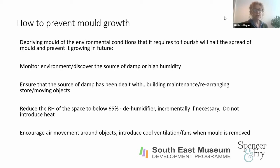So there's some good tips on the Spencer and Fry webinar on environmental monitoring. If you want to have a look at that about controlling your environment and methods to do that, that's worth a look. But basically you're trying to reduce the RH down at a slow, measured pace.